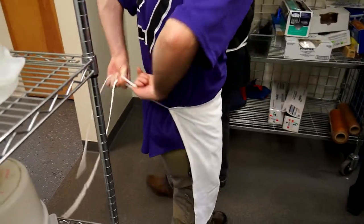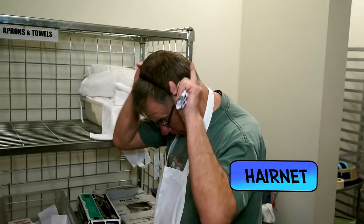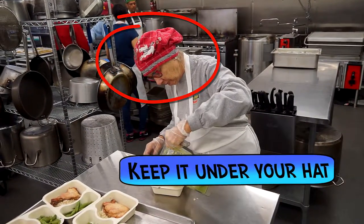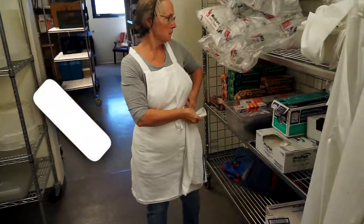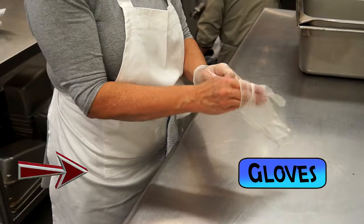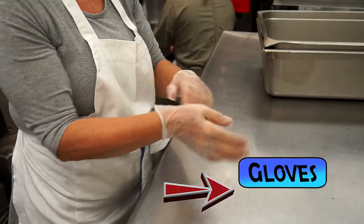Before you start, put on a clean apron. And yes, a hairnet. Some volunteers prefer hats. If you wear a hat, it must cover all of your hair, no ponytails. A clean towel goes in your apron string. Lastly, gloves. Gloves are so important, you might find yourself changing them 3 to 4 times a shift. It's okay, we have a lot.